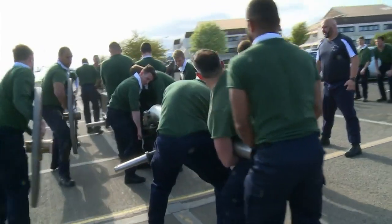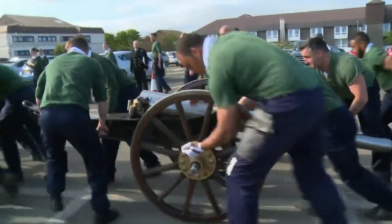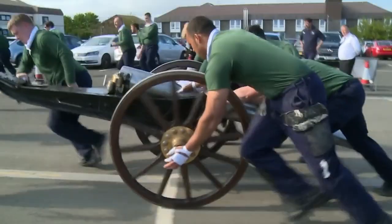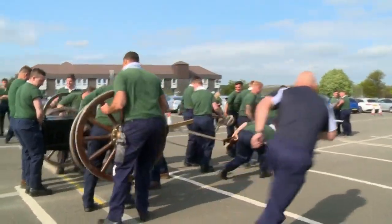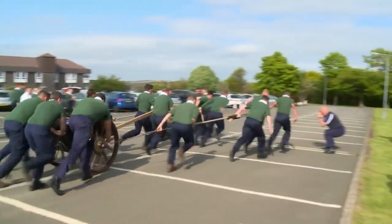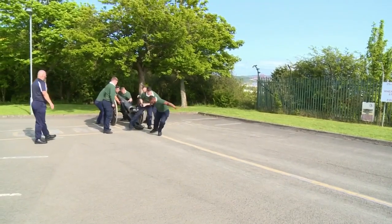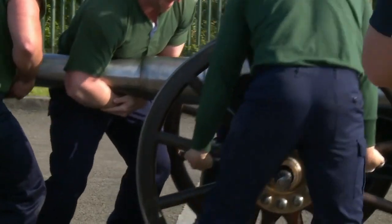Lift! Launch! This is a Victorian field gun, first used by the Navy in the Boer War over 100 years ago. And racing them is a long Navy tradition. Jack! The relevance of field gun is it's all about teamwork. On a modern warship, nothing happens unless we work as a team. If the teamwork fails, the ship doesn't work.